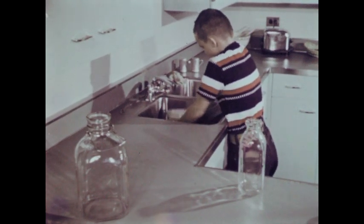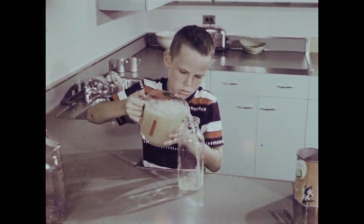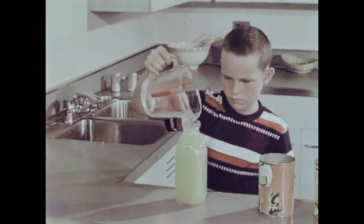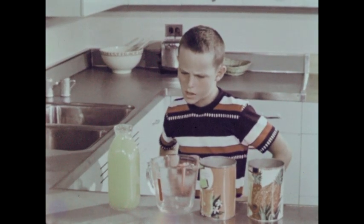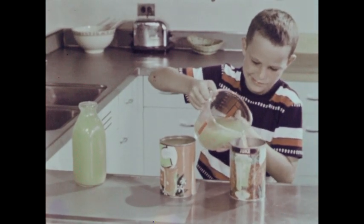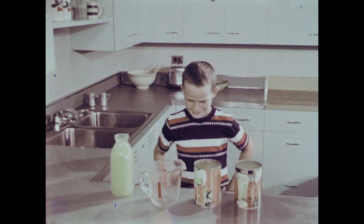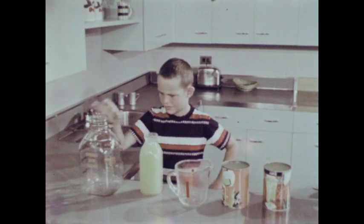All right. Now the juice in the measure is even with the top line that says 1 quart. Will the juice fill the milk bottle? Carefully. It just fills the milk bottle. These quarts do hold the same. They look different, but they hold the same. Let's try another. By the time Ricky has filled the cans, he finds that it doesn't matter about the shape. It's the amount of liquid that each holds that makes it a quart size. And these 4 quarts together hold as much as a bigger measure, the gallon.